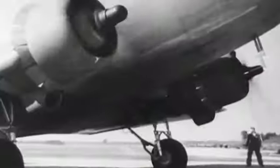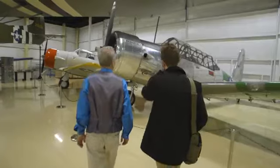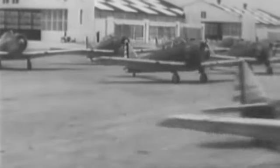World War II. Like that one? Yeah. That's our Vultee BT-13 Valiant. It was used during the second phase of flight training. It was faster, heavier, and had more complicated controls than the ones the cadets started on. When that flew, the cockpit would shake and rattle.